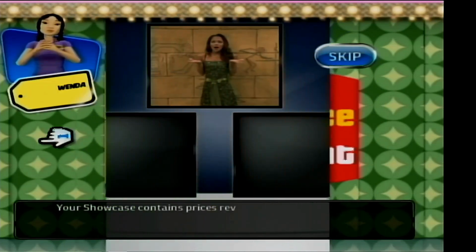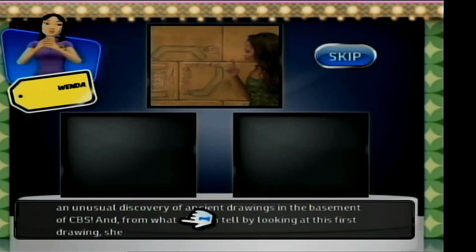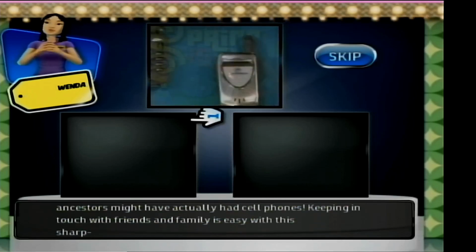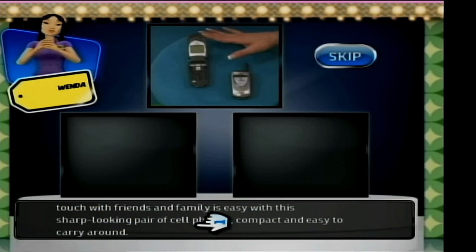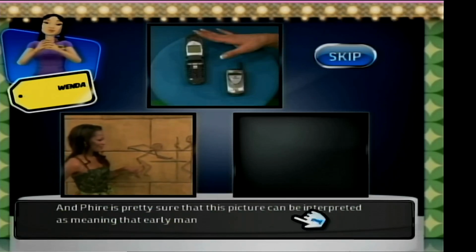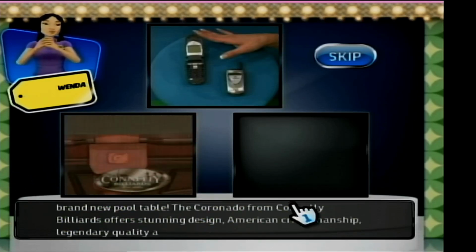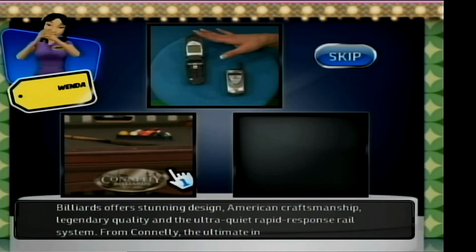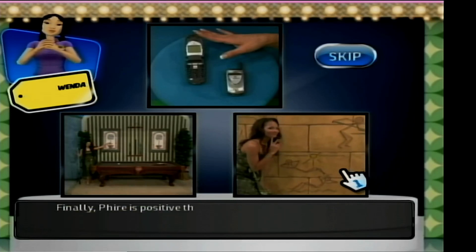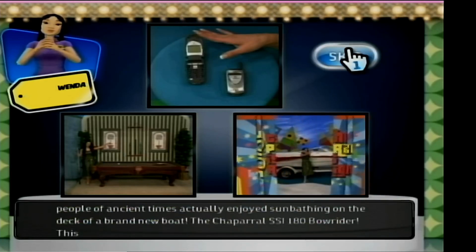Locked in. Your showcase contains prizes revealed when Fire made an unusual discovery of ancient drawings in the basement of CBS. And from what she can tell by looking at this first drawing, she thinks that it could mean that our early ancestors might have actually had cell phones. Keeping in touch with friends and family is easy with this sharp-looking pair of cell phones, compact and easy to carry around. And Fire is pretty sure that this picture can be interpreted as meaning that early man may have had some form of a brand new pool table. The Coronado from Connolly Billiards offers stunning design, American craftsmanship, and a rapid response rail system from Connolly, the ultimate in billiards. Finally, Fire is positive that this drawing indicates that people of ancient times actually enjoyed sunbathing on the deck of a brand new boat!